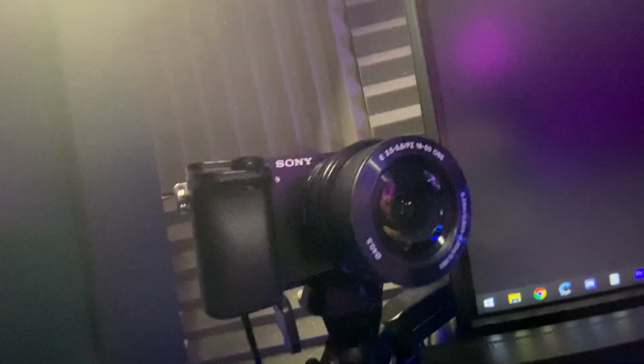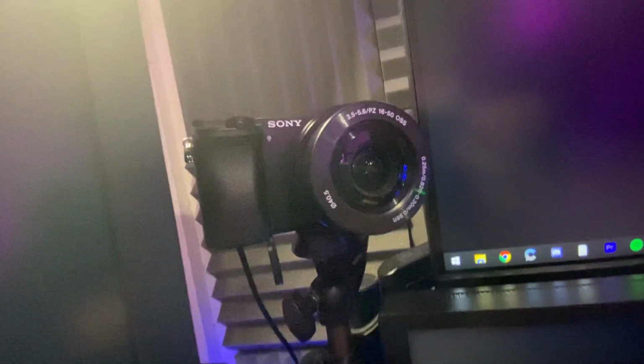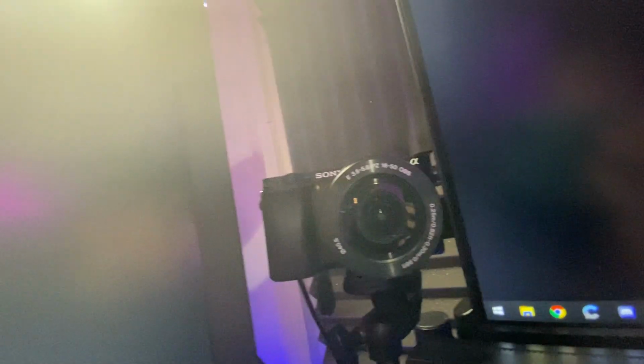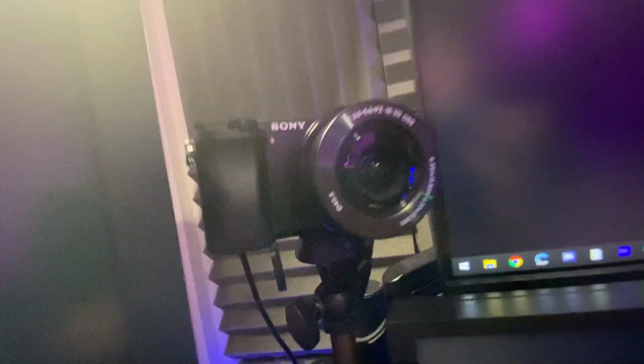I eventually do want to get a really interesting lens, something that maybe might just like improve the camera quality, but it's a really sick camera, and it was a great upgrade from one of the cheap webcams that a lot of people go for. And again, I'm very lucky to be able to even afford something like this. I love what I do. I love streaming, so thanks for your support, boys.